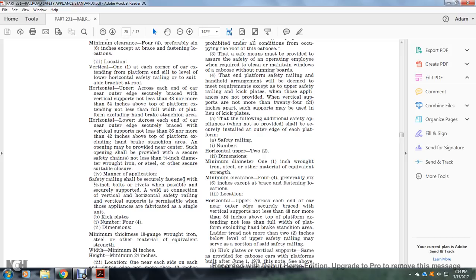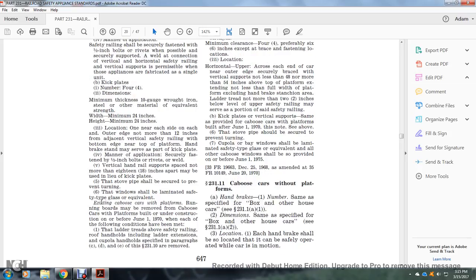Safety railing shall be considered securely fastened with 1/2 inch bolts, rivets when possible, or securely supported or welded at the connection. Vertical and horizontal safety railing and vertical supports are permissible as applicable. B, kick plates. 1, number 4. 2, dimensions.